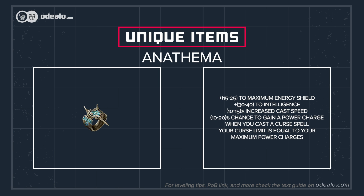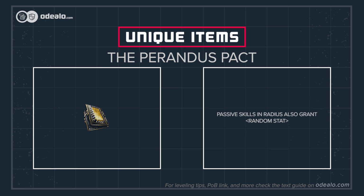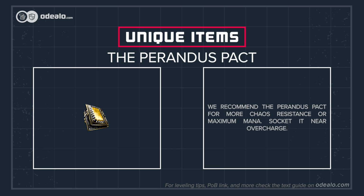We recommend allocating 1 additional maximum power charge from the skill tree that combined with Conviction of Power will extend this limit to 5. These are Conductivity, Elemental Weakness, Assassin's Mark, Punishment, and Enfeeble. We recommend the Parandus Pact for more chaos resistance or maximum mana.